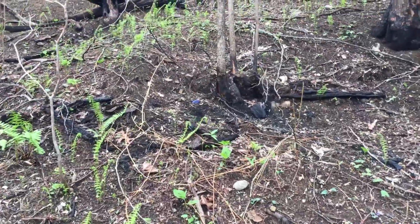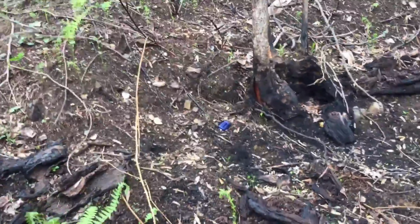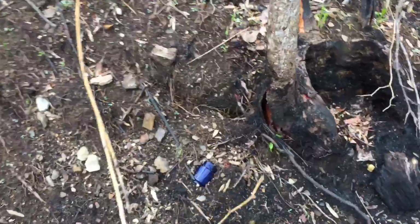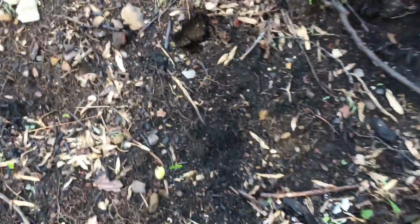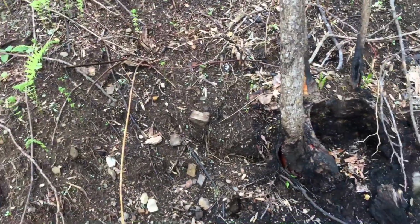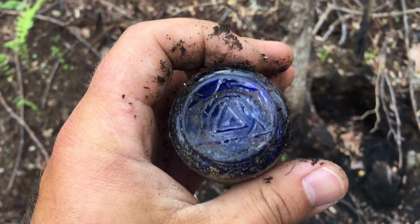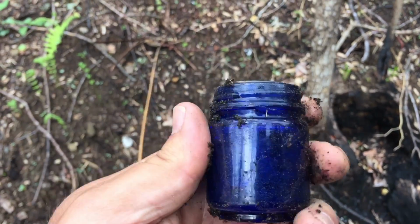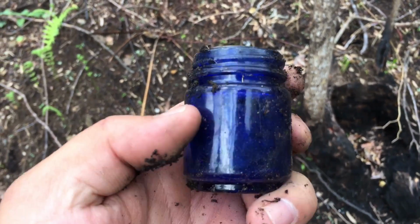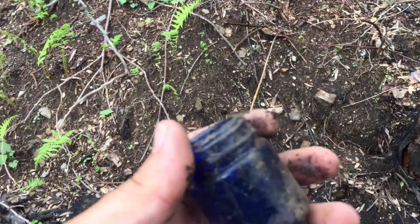Now, I think I got another one. And I think it's going to be my first cobalt. Oh, what a day. Let's see if we can get lucky enough to keep this one whole. It's intact too. Got like a star pattern. It is cracked right there, but man, what a beautiful color, huh? Let's see if I can identify that one later on.